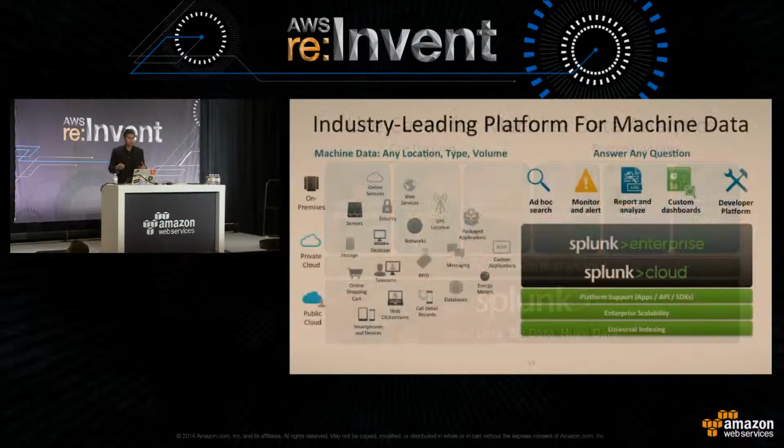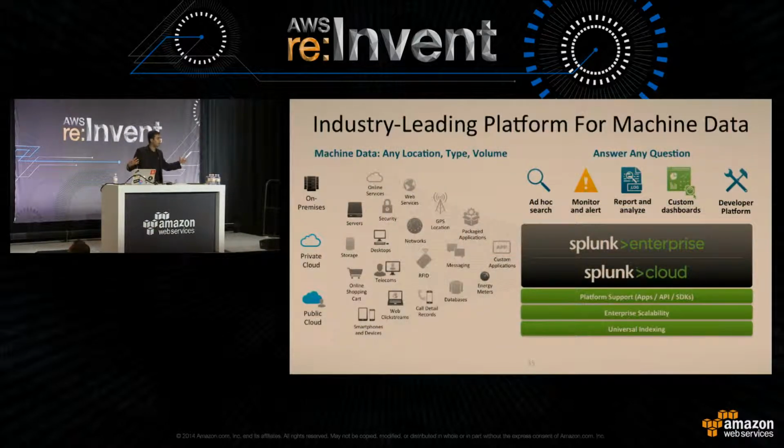So what the picture basically looks like is we take in any data from any location. The data can come from an environment you have on-prem, it can come from something in the private cloud, it can come from something in AWS or any other public cloud. We suck in all of that data, whether it's from servers, security, whatever it is, into our core solution. Splunk Enterprise is our software offering. You can deploy that anywhere, whether it's on-prem or in AWS, and that's what Autodesk does. They deploy Splunk Enterprise on AWS.